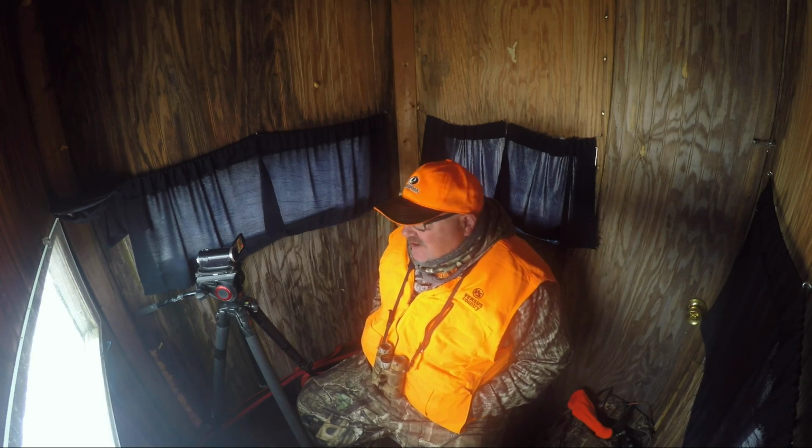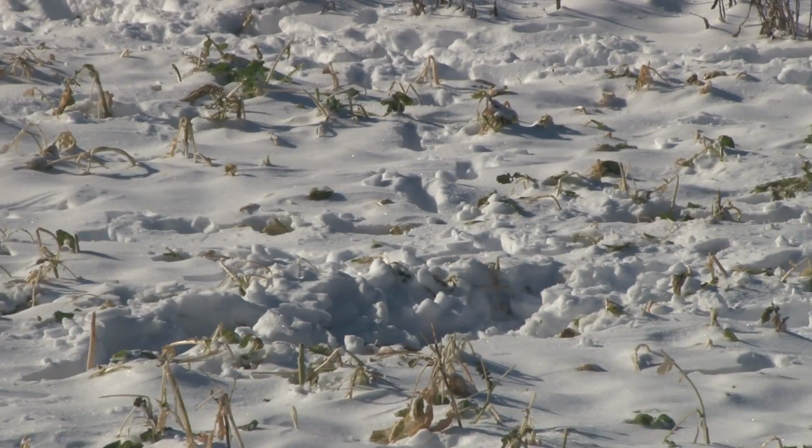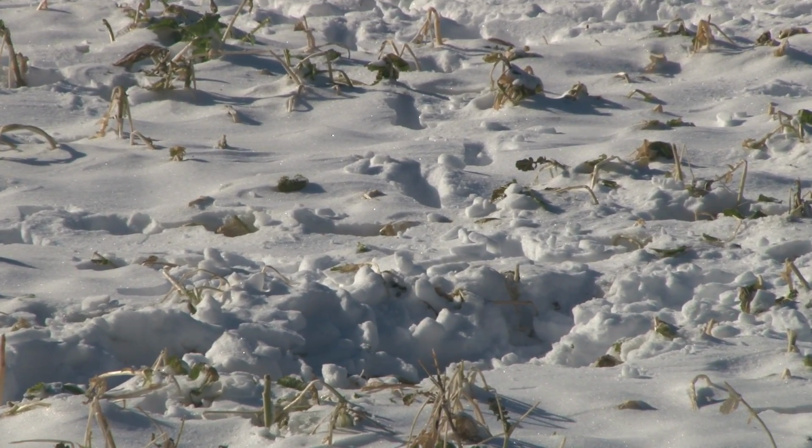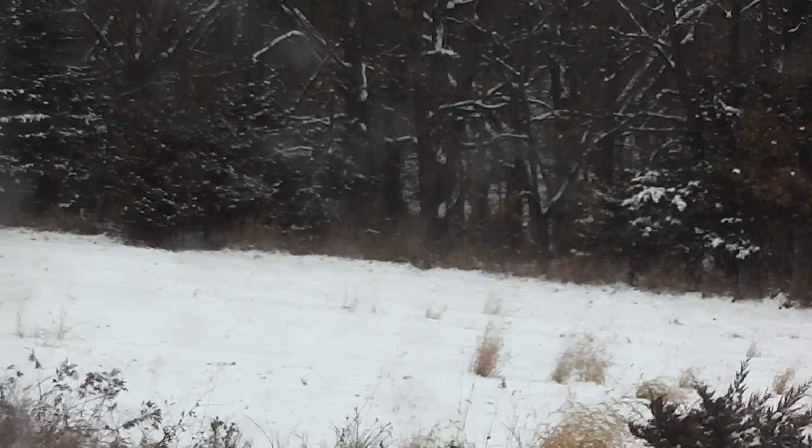Well, it's the week before Christmas. We're heading towards Christmas holidays, and I'm hunting with my muzzleloader here in Iowa. It's gun season, and I'm hunting a food plot, Winter Bulb Sugar Beets by Biologic, one of my favorite all-fall food plots, especially for late season right now, as there's snow on the ground.